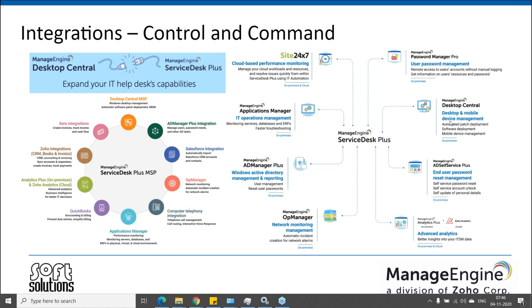Best part is all our solutions support REST API integration as well as third-party integration. So irrespective of what solutions you have in-house, we can provide REST API documentation that will enable any of our ManageEngine solutions to integrate with the native applications you are using, even if they are from a different third-party vendor, and still have our solutions work with your internal tools.